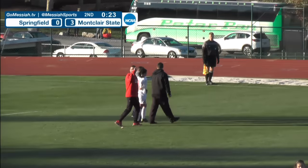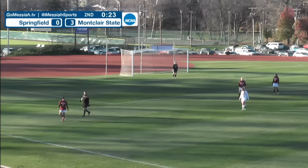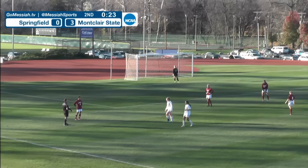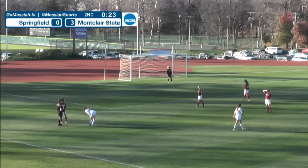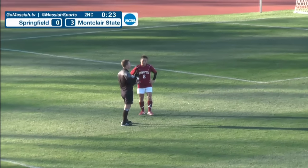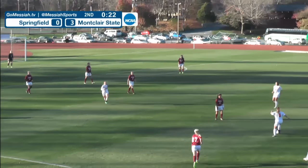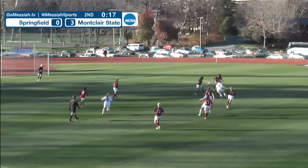Jostled a little bit on that free kick. Seems to be okay. Higbee, one of the several players on this Montclair team that have composed a very, very deep bench for the Red Hawks. Tomorrow you'll see Messiah College will show off their deep bench, the Falcons, boasting goal scorers from their starters and from their backups, and are well covered in terms of who they bring into the game. But Montclair State has flashed that ability too, to bring in players who can do well off the bench.